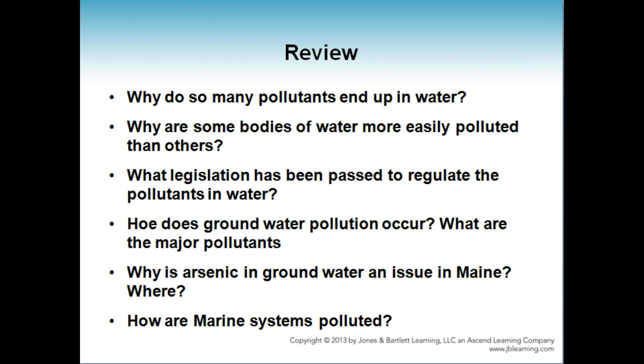In this section, we talked about why so many pollutants end up in water, mostly because water is a universal solvent, and everything that contains water runs downhill to a common body. We talked about why some bodies of water are more easily polluted than others, rivers versus lakes, for example. And we also mentioned a couple of pieces of legislation that have passed to regulate pollutants in water.